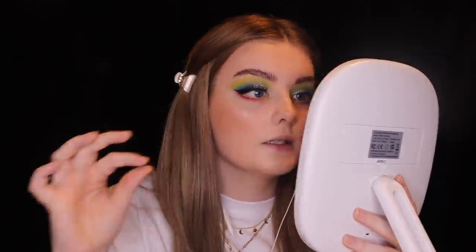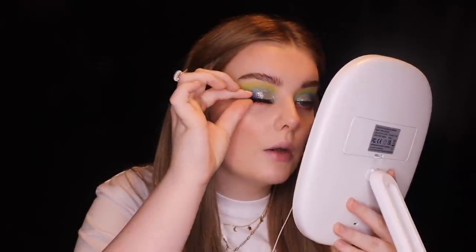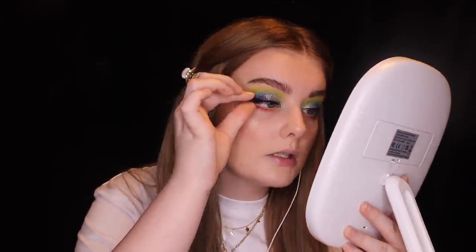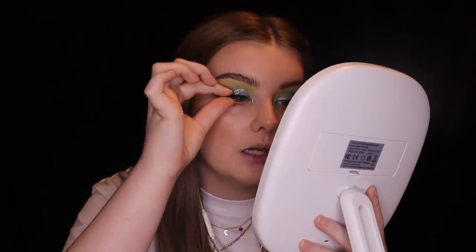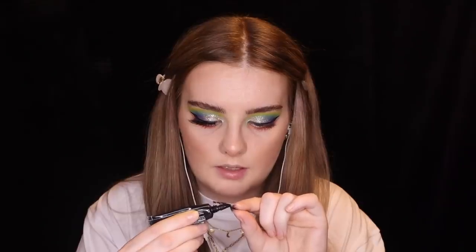The band on this is actually pretty thin, which I love. It's a reason why I really like Ardell lashes from the drugstore, because the lash band is really thin, whereas some of the other brands, sometimes when the band's too thick, it's just uncomfortable. I feel like it's stabbing me in the eye, but this one has a really nice thin lash band. Why did that go on so easy? Okay, time for the second one.